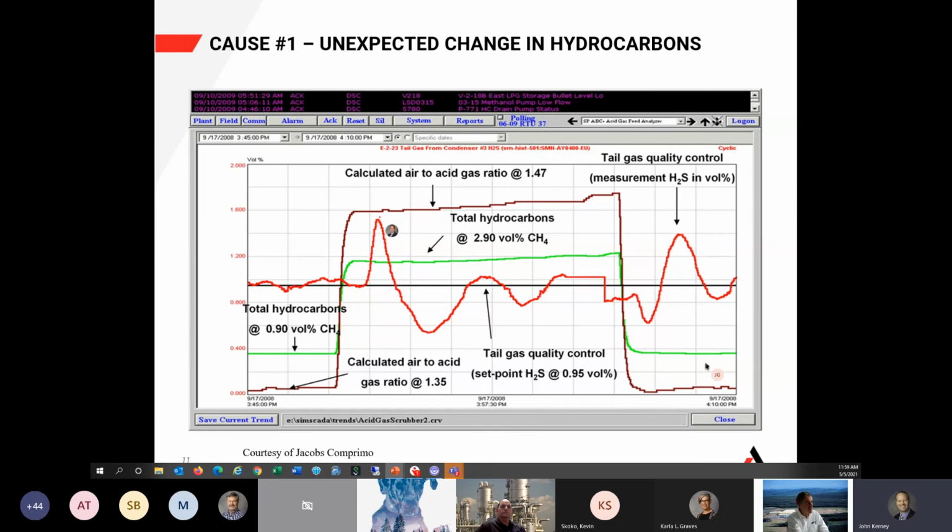Good question, John. I should have mentioned it. Typical lag time of the process is between 90 and 270 seconds. It depends on the throughput. It depends on the size of the process unit. Very clear: when you see the H2S going up, the process impact is you increase the oxygen flow to the reaction furnace, because it's telling me I don't have enough oxygen to react in the reaction furnace to give me the ratio of H2S to SO2. That's the short answer to it.